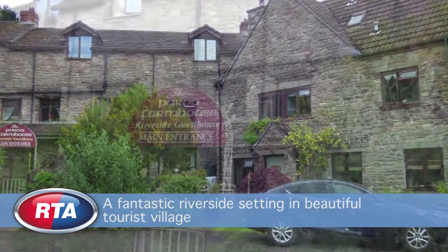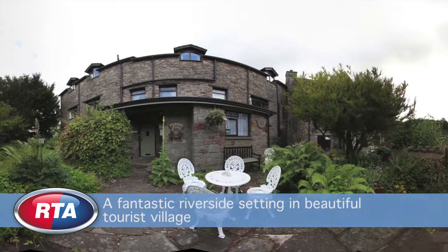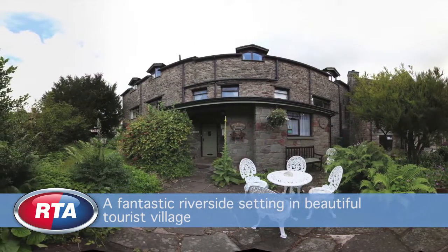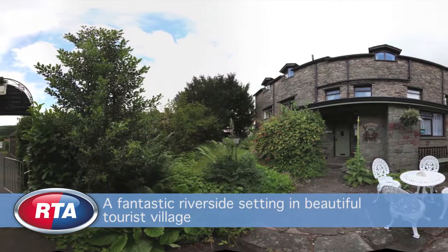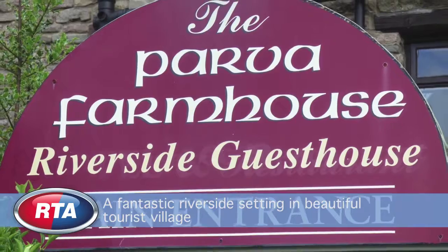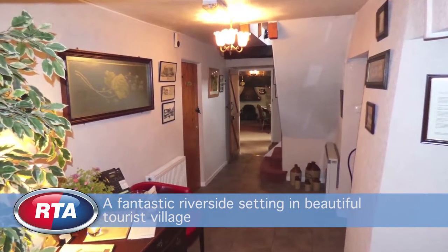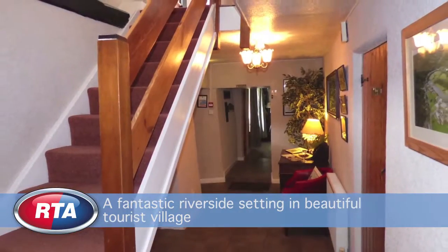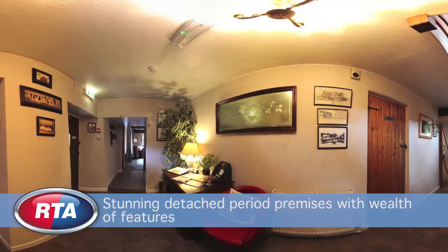The guesthouse has 8 en suite bedrooms, and the cottage, which is linked to the guesthouse, has 4 bedrooms and 3 bathrooms. The suntrap gardens and terrace at the front of the building are south-facing. The reception hall leads to the Inglenook restaurant at one end and residents' lounge at the other, with guests' washroom off the hall.